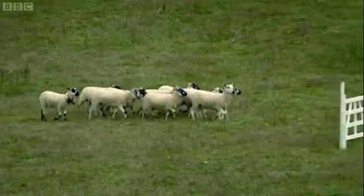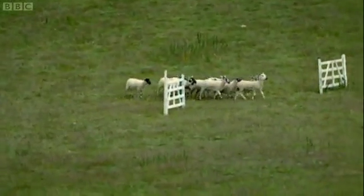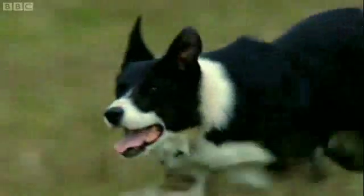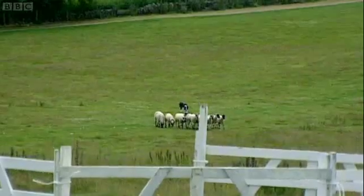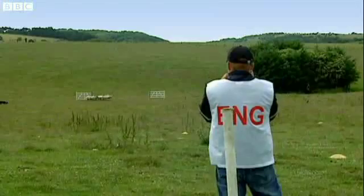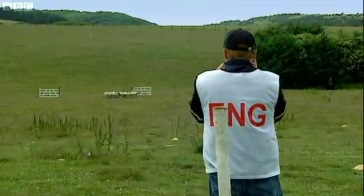Towards the drive gates. Very, very nice this bit. But interesting, the technique here of using the younger dog to push them on and the older dog to keep them on the right line. To keep them steady and on the right line, yes. Yeah, very true. Oh, this is good. This is nice pacing of the sheep, as we look over Richard's shoulder as the sheep pass the fetch gates.